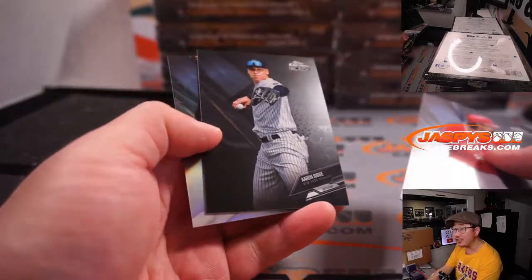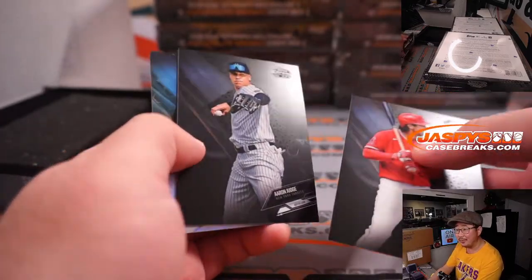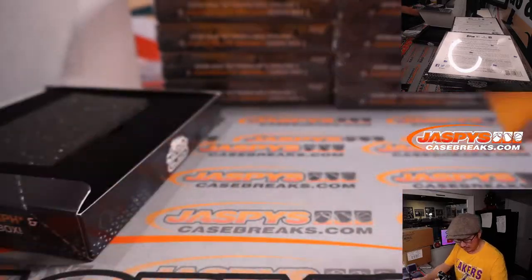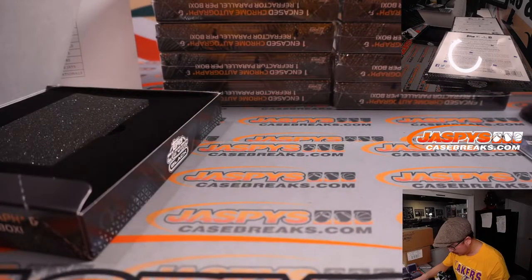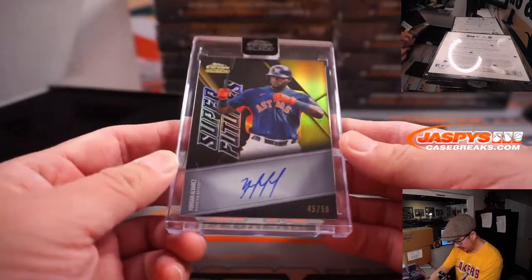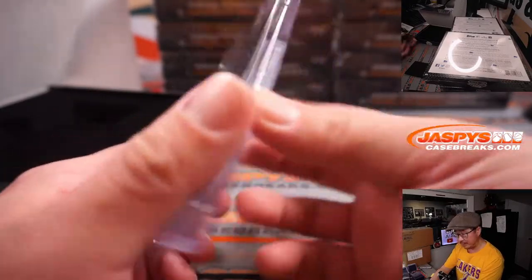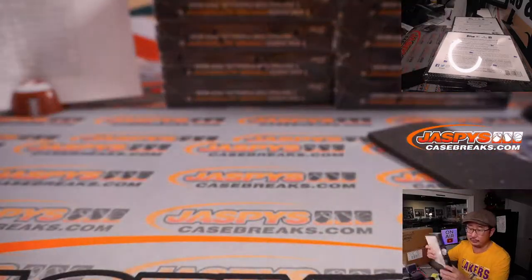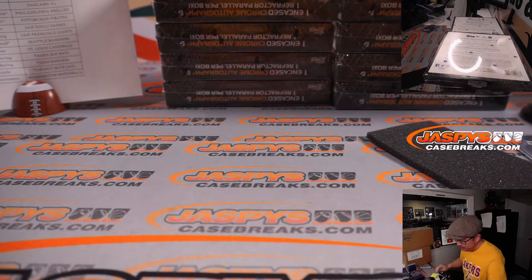Anthony Rendon, Aaron Judge. Kind of hard to catch how nice this actually looks on camera, but it is a pretty sleek look there. And Kyle Seager's to $199. All right, and your encased card is Yordan Alvarez, 45 out of 50. Super Futures autograph for El Guapo and the Astros. Tried to trade, couldn't trade Mojo. I'm not sure if I'm going to have enough space in my trash can for that.